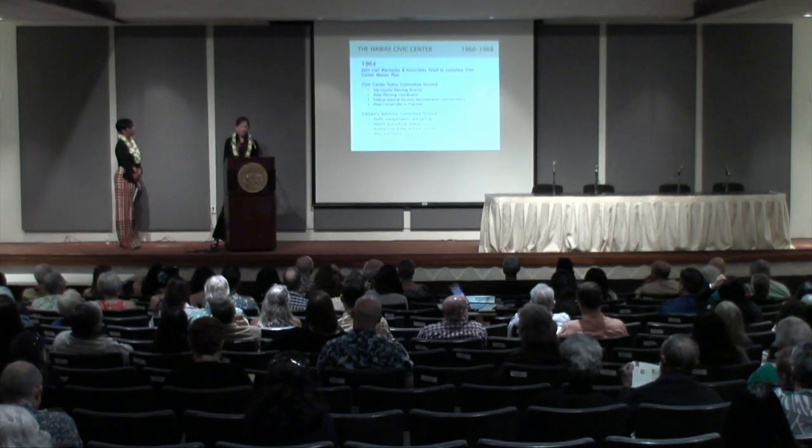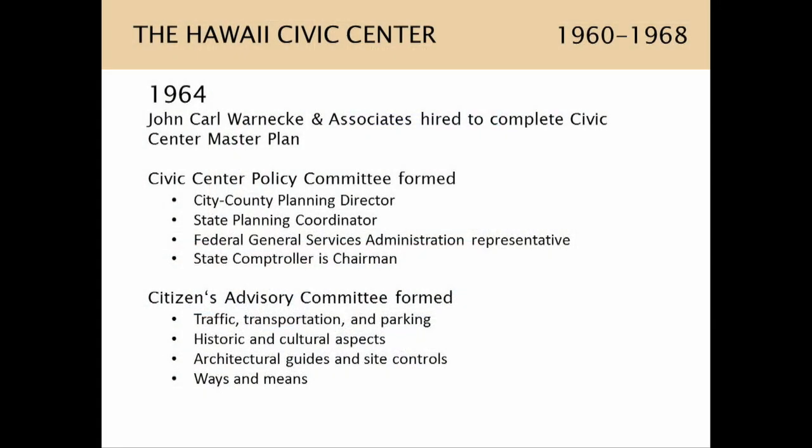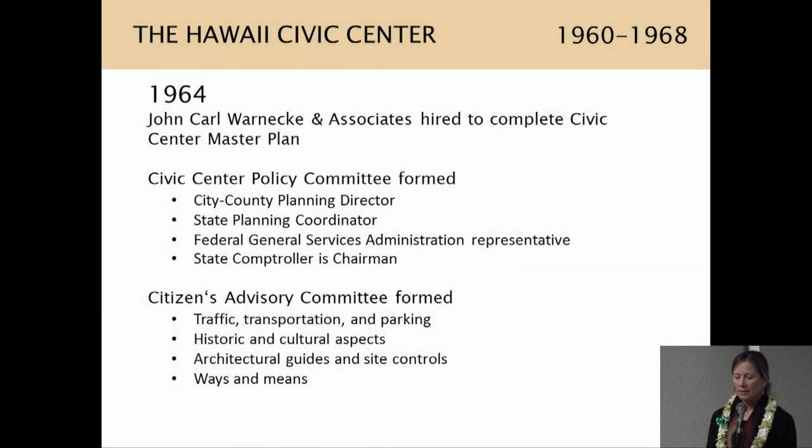In January 1964, both state and city legislative bodies provided administrative means to finally together plan the Civic Center by forming a Civic Center Policy Committee, and then provided the financial means to create a master plan. John Carl Warnecke and Associates, who are architects and planning consultants, were hired in 1964 to complete a Civic Center master plan. Their office was also involved in the design of the state capitol building. The Civic Center Policy Committee was composed of four representatives, which included the city and county planning director, the state planning coordinator, the Federal General Services Administration representative, and the comptroller of the state, who was the chairman.